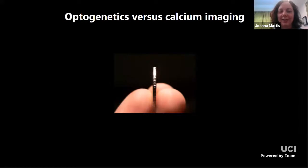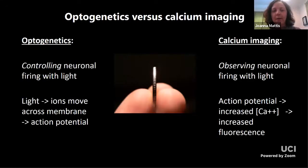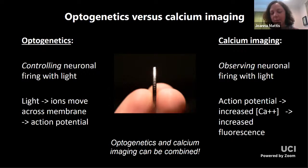So I think of optogenetics and calcium imaging sort of as two sides of the same coin. With optogenetics, we are controlling neuronal firing with light. So light causes ions to move across the membrane, which can trigger action potentials. Whereas with calcium imaging, we are observing endogenous neuronal firing with light. So spontaneous action potentials lead to an increase in intracellular calcium, which results in an increase in fluorescence. So it's a sort of optical dial-in versus optical readout. And these two techniques are complementary to each other and can powerfully be combined within a given experiment. And I'll present one such experiment by the end of this talk.